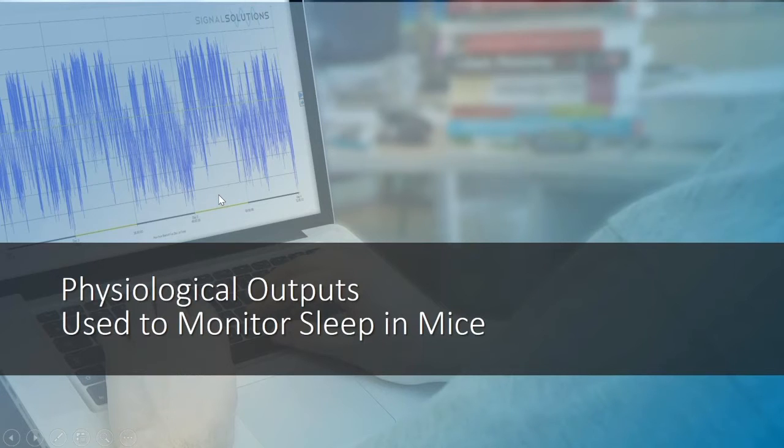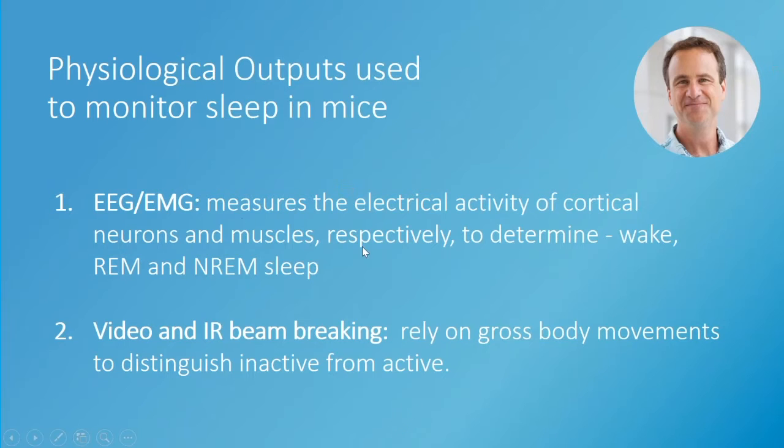Okay, so now just jumping to some of the physiological outputs used to monitor sleep in mice. We have, of course, the gold standard, which most of you are familiar with: EEGs, electroencephalograms, and EMGs, electromyograms. In humans the electrodes are just placed on the scalp, but in mice or rats you have to do surgery and put screws into the skull to get closer to the brain. Other electrodes go into the muscles, usually neck muscles in rodents, jaw muscles in people, and that can be used to determine not only sleep and wake, but the two main forms of sleep, REM sleep and non-REM sleep.